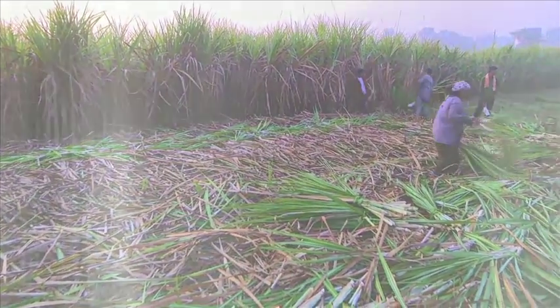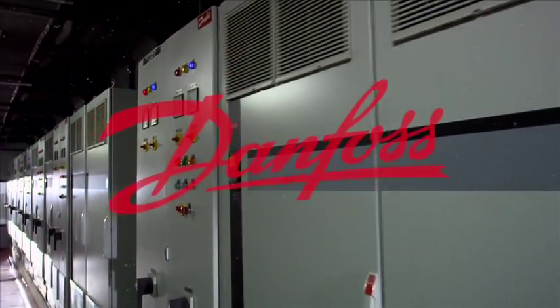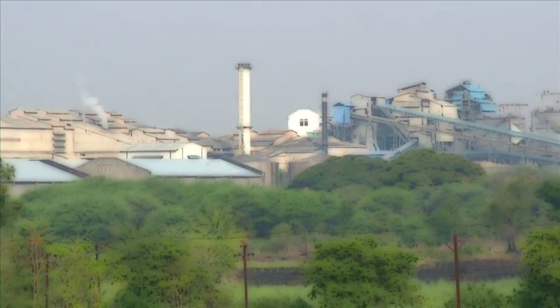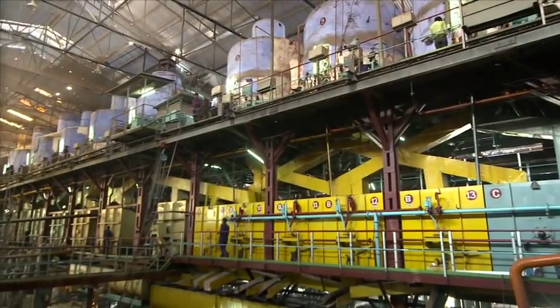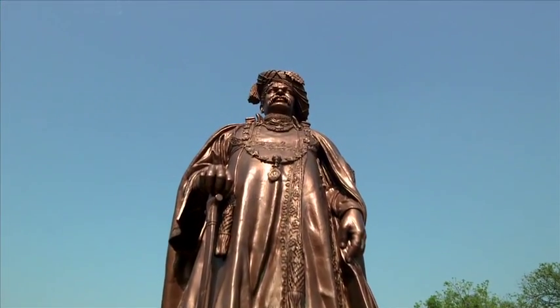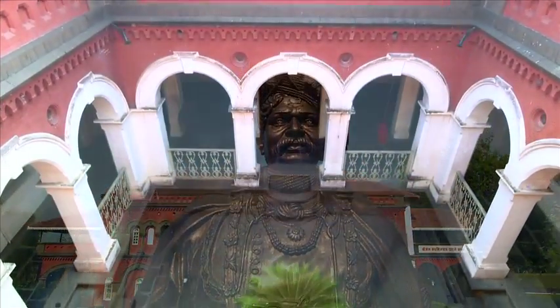To meet this rising demand, India's sugar mills are modernizing their production with Danfoss world-class technology. The Shahu sugar factory produces over 100,000 metric tons of sugar a year. More than a factory, a cooperative society, inspired by a king. Chhatrapati Shahu Maharaj ruled Kolhapur state wisely, creating social reforms and promoting education and employment for all.